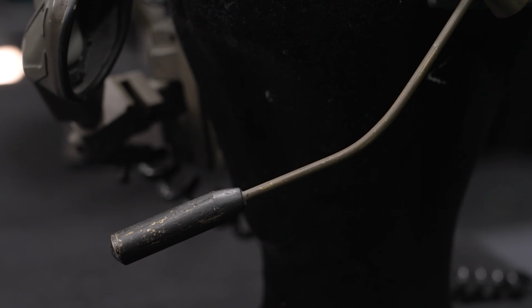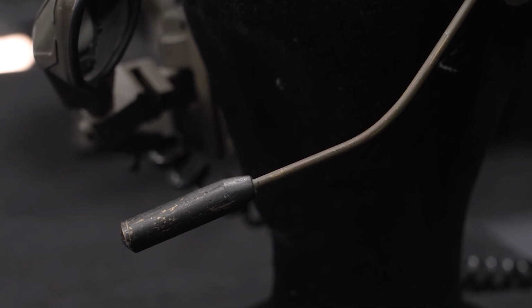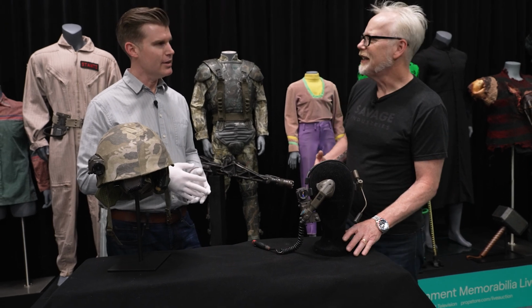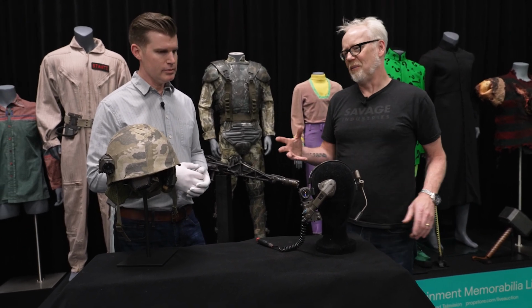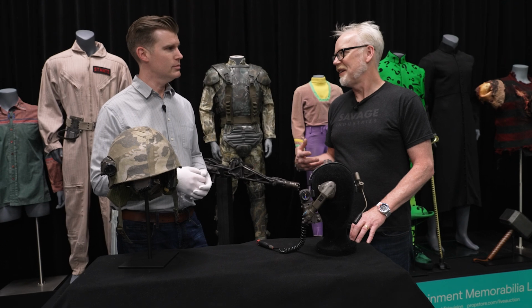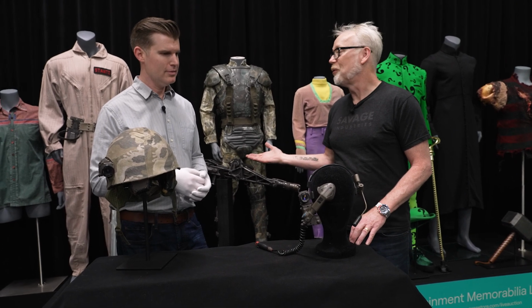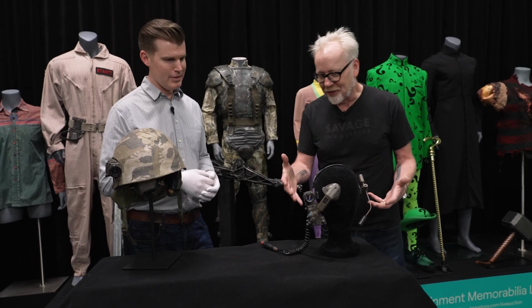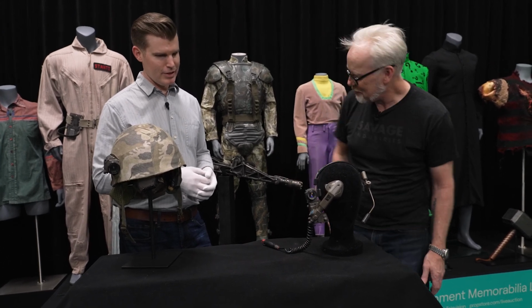Whenever we've had something... Remember, we looked at the welder a little while ago. Huge amount of work in that thing, all the brass work that they did on it. And resilient. It clearly came down from the top that you've got to make this stuff able to handle lots of abuse because the actors weren't being careful, nor should they have been. And everything sort of wears that mark of the heavy weathering.